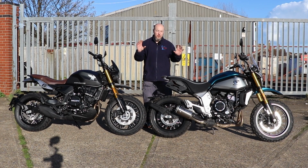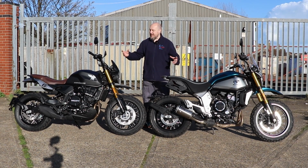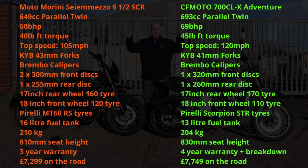so I can get a good comparison between the two, see which one I prefer in the end, and see which one rides better, what the features are, and how they're all made and how they feel when I'm riding it. But before we do that, I'm going to put up all the specs I've just said in a little list either side. So here they are. Enjoy. I'll play some music at this point. No, I'm not singing.